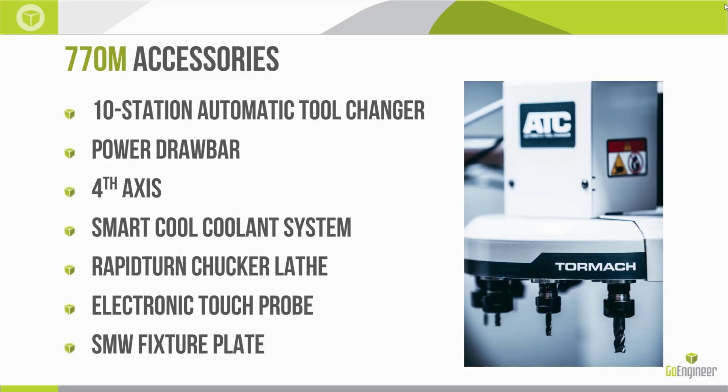Having a fourth axis has been awesome. We've experimented with it here and there, using SOLIDWORKS CAM Professional to do some indexing and stepping up to CAMWorks to do some simultaneous 4-axis cuts. We've developed some content around that, and we're excited to release that pretty soon. Tormach has a pretty cool coolant system called Smart Cool that is smart, obviously, and it points the coolant at the tip of the tool. We take advantage of that here, and I'm going to talk a little bit more about that when we talk about the post processor.